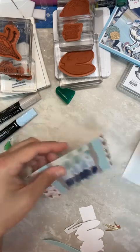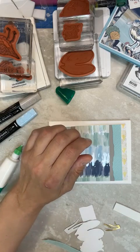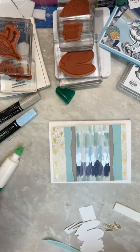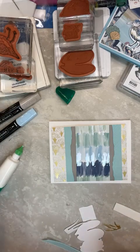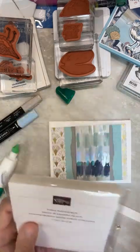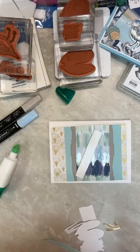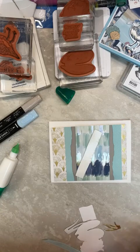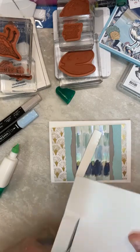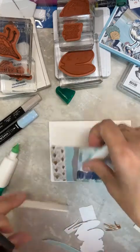Now, I'm going to go ahead and put this on the card base. I thought I had some more out here. Here we go. This is foam adhesive sheet. This is like just a big adhesive sheet, right? So I just cut it into strips. I have a couple more pieces here. It's kind of thick, so we're just going to put this.